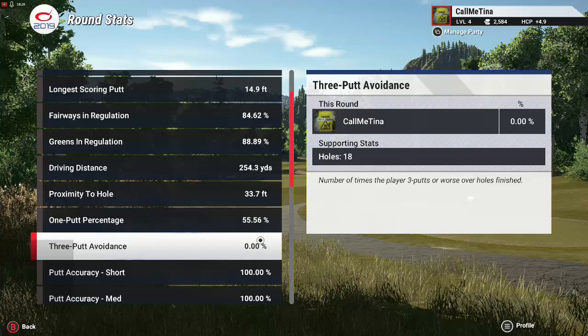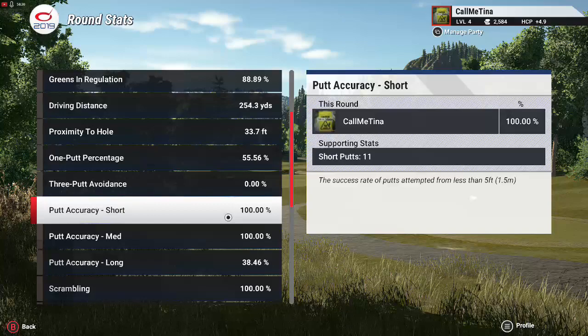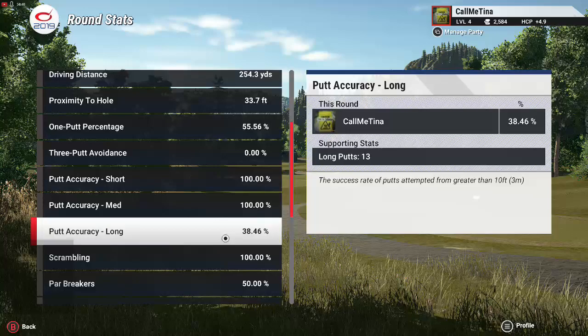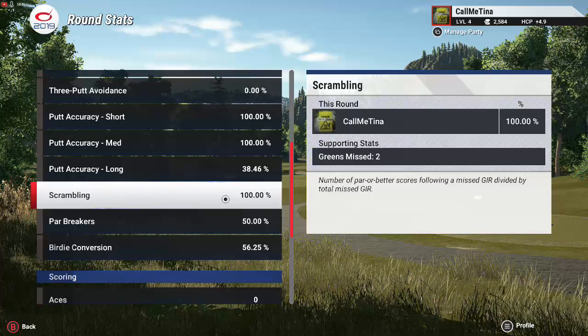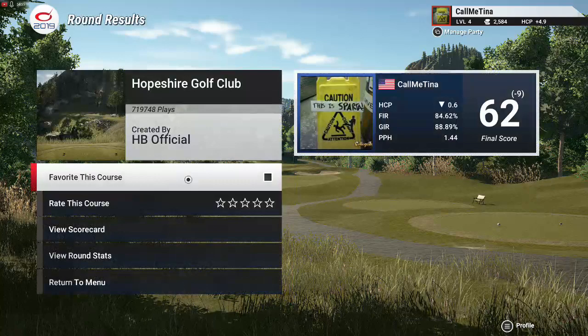This is good. Okay, this is a really interesting stat. Every 5 foot and less putt was perfect. Every 5 to 10 foot putt was perfect. And then everything above 10 feet was 38% chance of making it. So that's not bad. Yeah. Not 9 birdies, 9 pars. You know what? I'll take it. That's really good. That's awesome. I'm going to favorite that course. And I'll rate it a 4.